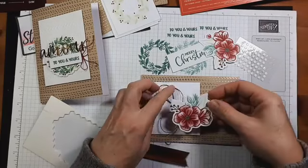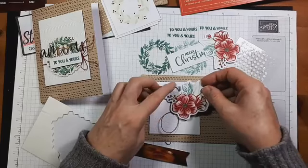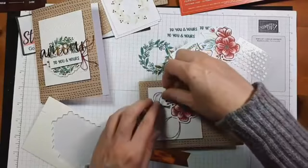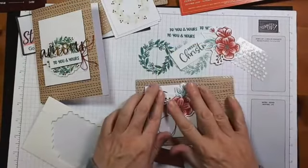All right, so I'm going to use this one to hold down that section of the string so that I can still see it, but it's been tamed a little bit. There we go. All right, one side tamed.